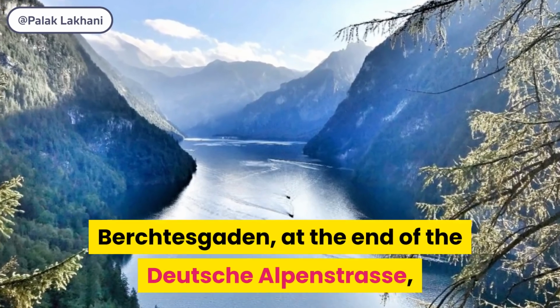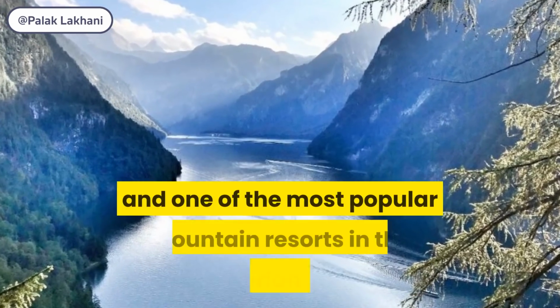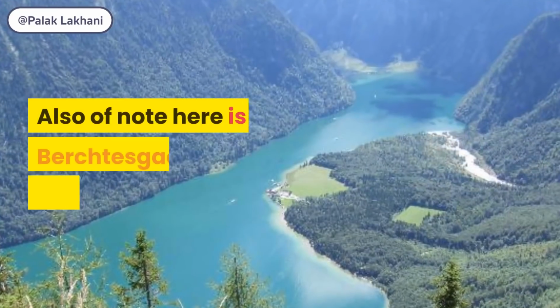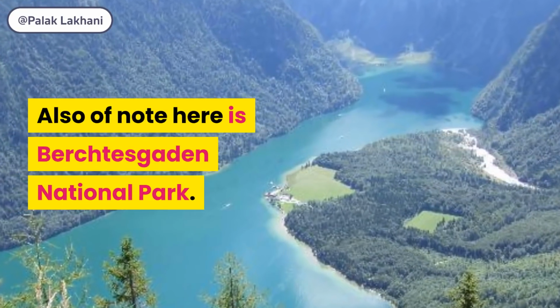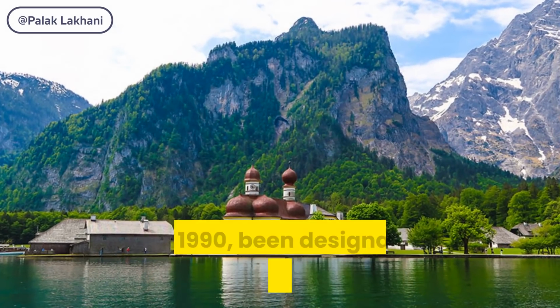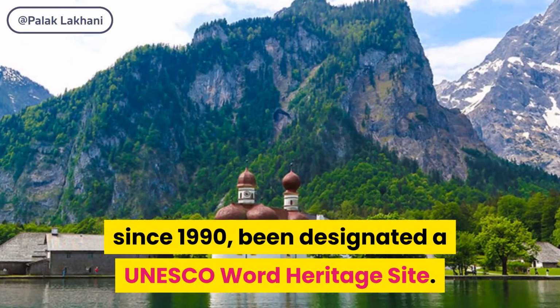Berchtesgaden, at the end of the Deutsche Alpenstraße, is perhaps the best known tourist town and one of the most popular mountain resorts in the Bavarian Alps. Also of note here is Berchtesgaden National Park. This place of outstanding natural beauty has, since 1990, been designated a UNESCO World Heritage Site.